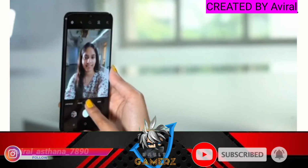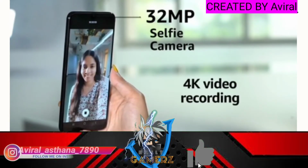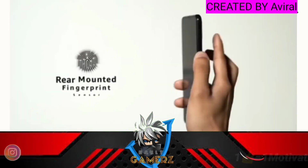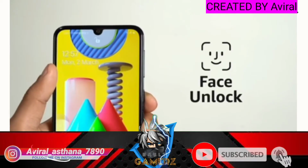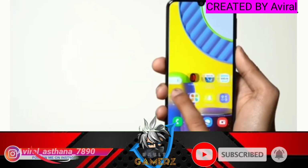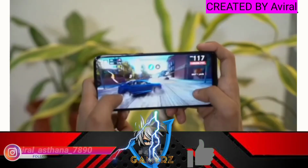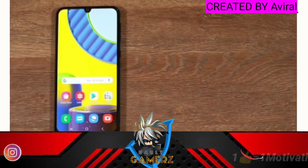For your selfie needs, the smartphone has a 32-megapixel camera with the ability to shoot videos in 4K. It can also shoot slow motion videos. For security, it has a rear mounted fingerprint sensor and also supports face unlock using the front facing camera. The Samsung Galaxy M31 runs on Android with Samsung's One UI overlaying it. For performance, it relies on the Exynos 9611 processor. The smartphone is available in two variants.